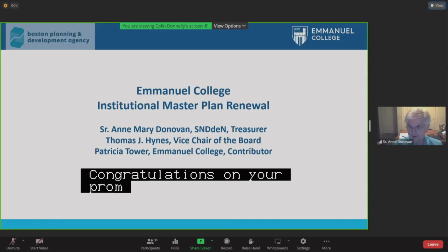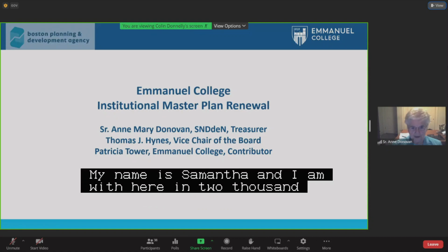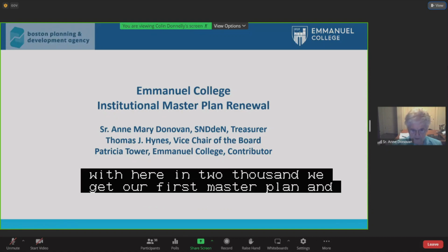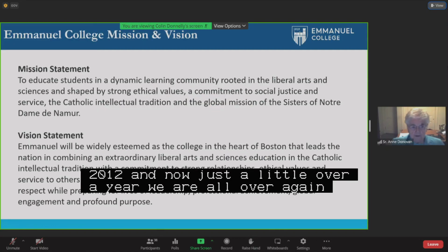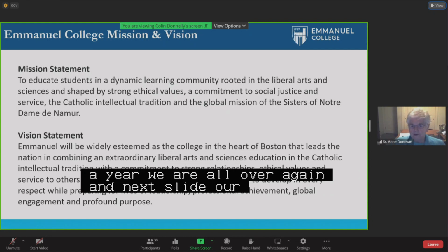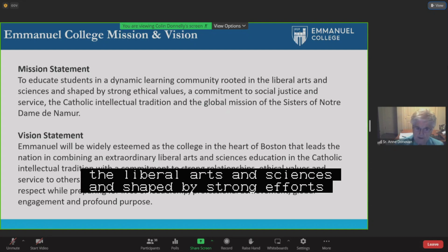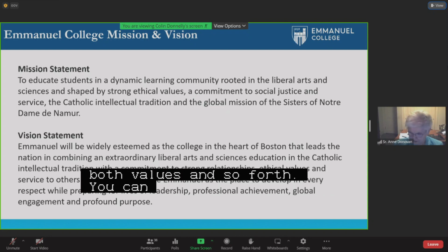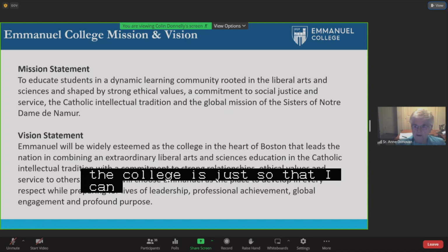I was here in 2000 when we did our first master plan, and 2012, and now, just a little older, here we are all over again. Next slide, please. Our mission statement is basically to educate students in a dynamic learning community rooted in the liberal arts and sciences and shaped by strong ethical values. You can read that, but that has been something that the college, we just had our 100th anniversary, is still very much into.